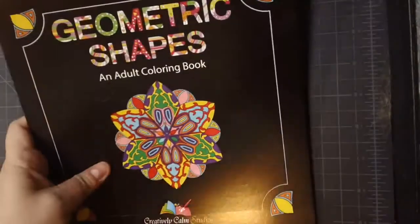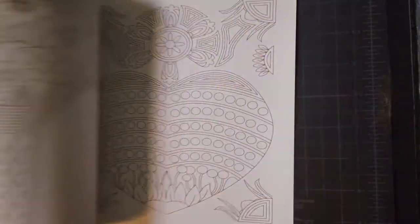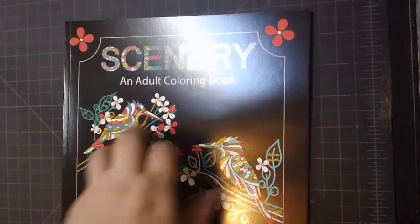The next one is Geometric Shapes. And pardon the glare, guys. I'm getting some natural sunlight through the skylight, and when that happens, it really glares off of the glossy pages. So, again, double-sided. The paper in here is really, really good. And these weren't really all that expensive either. And then the last one in this series that I have right now is Scenery. Again, awesome paper. It's all double-sided. I'll just do a quick little flip through. Yep, there we go. And when you get these, as I said, it gives you a free coloring book page a week that you can print off and work on.